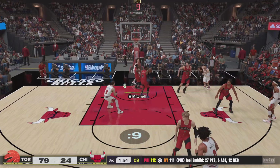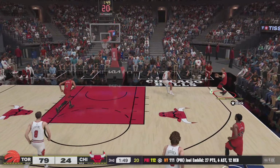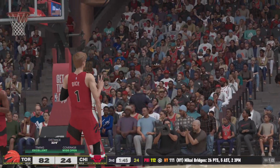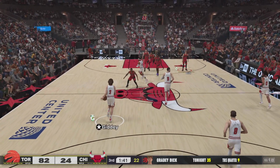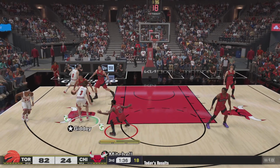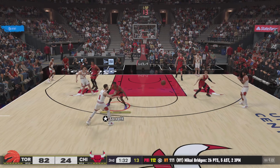Oh, there's the alley! And stolen by Barrett. From outside the arc. Drills it from deep. Dick's got 9 points here in the second half. And if you thought the break would slow him down, you were wrong. He remains red hot from deep. Giddey with it. He's picked up by Barnes. Giddey passes to Levine. White with it.